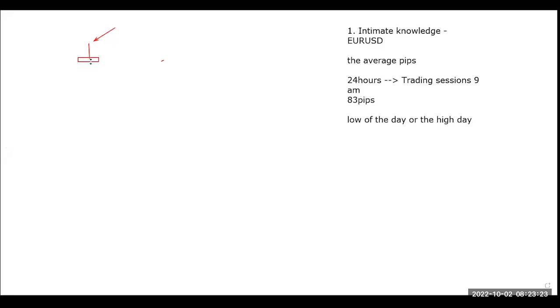And now we can anticipate that for the rest of the day into the New York session, price is just going to fill the candlestick down, which means on those smaller time frames, I'm most likely going to be selling. I am doing this based on how far price has moved at that moment, say between 12 p.m. to 1 p.m. How far has price moved? Has it moved 10 pips?